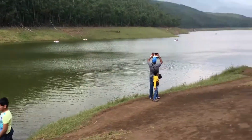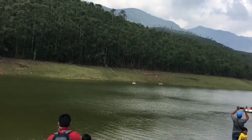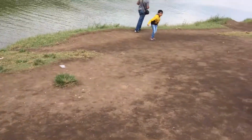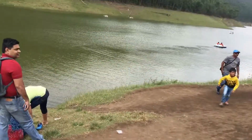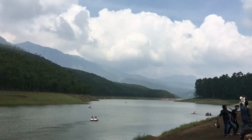The location is very picturesque, and the green, dirty green watercolor with light green and dark green shades of plants and trees with brown land is going so good. Look at those multiple layers of mountains going on. It's very picturesque.